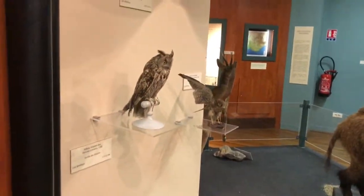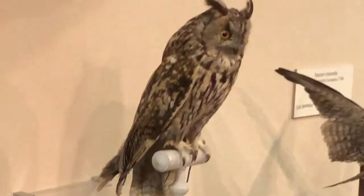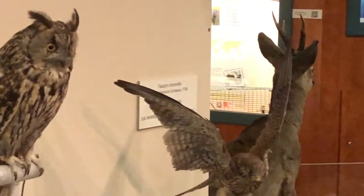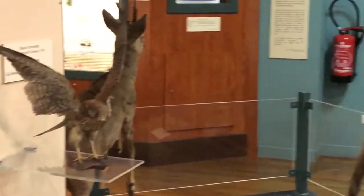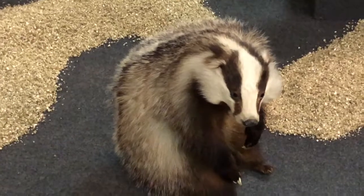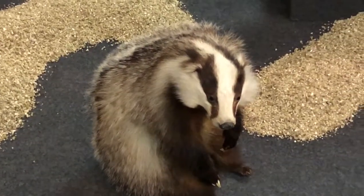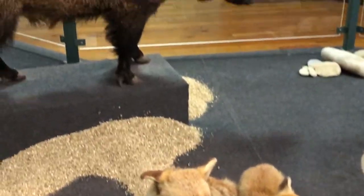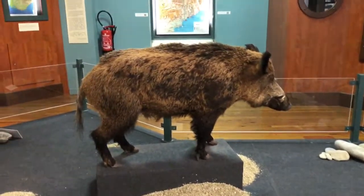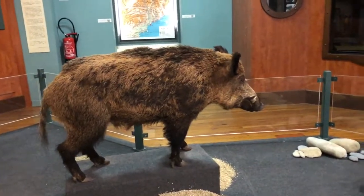Yummy. And in this part, they've got all kinds of different animals. First, we got an owl, very nice. And another one with his wings up, but get a load of this guy. He's different. Whoa, he's like a wolverine. And next to him are the foxes. There's some foxes. On the far side is the wild boar. You don't want to run into him in the woods.